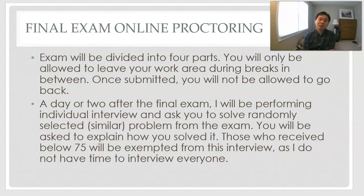Final exam online proctoring is done as follows. Because trying to proctor an exam through a webcam is quite challenging, I've put in these 2 measures to increase the integrity of the exam. The first measure is to divide the exam into 4 parts, and you will only be allowed to leave your work area during breaks in between the 4 parts. So instead of giving you 1 long exam, it will be 1 chunk, another chunk, and another chunk, and another chunk, so 4 parts.